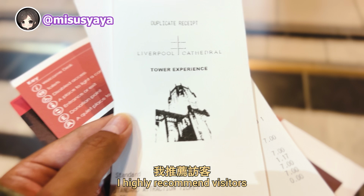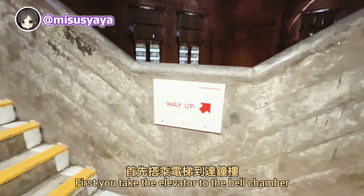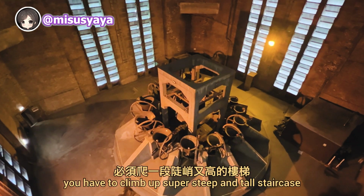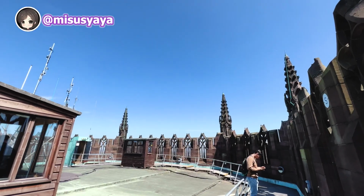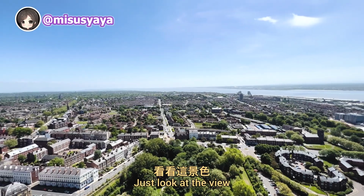I highly recommend visitors spend an extra £7 for the tower experience. First, you take the elevator to the bell chamber. From here, you have to climb up a super steep and tall staircase to get to the top. Exercise. I believe it's worth every penny. Just look at the view.